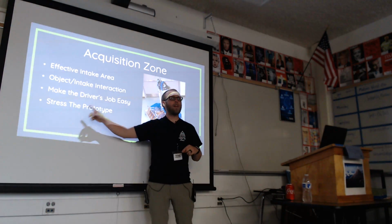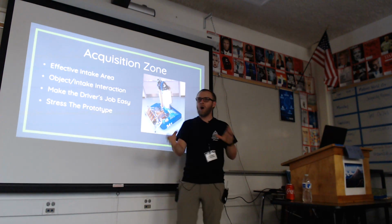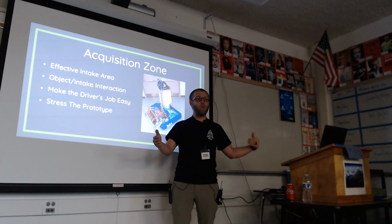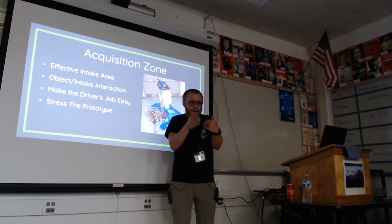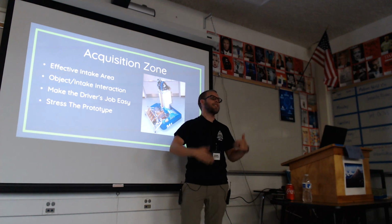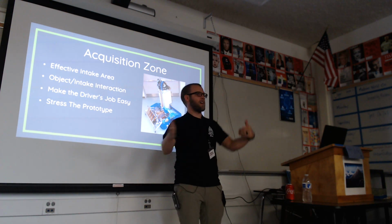These are things that you really want to test in the prototype. When you're making a ball intake prototype that you know can be 20 inches wide, make a 20-inch wide ball intake prototype. Don't make a single wheel roller and then just multiply that out by 20 inches. Make the full width, test it out, make sure the acquisition zone is good enough.